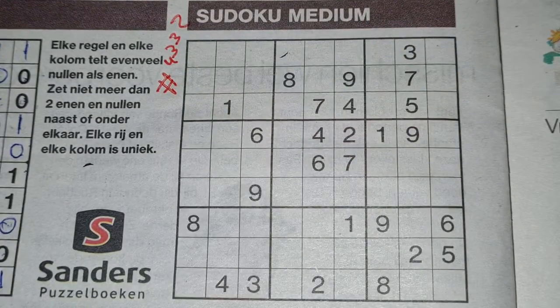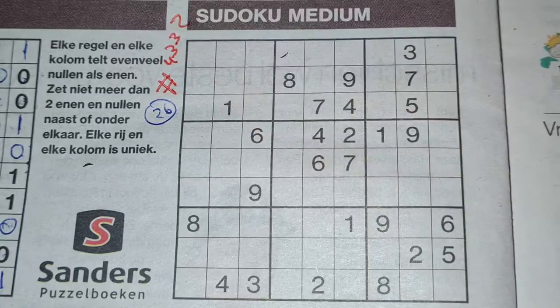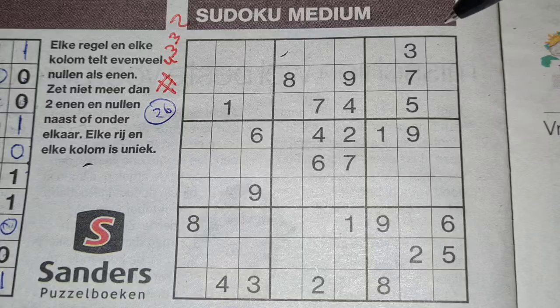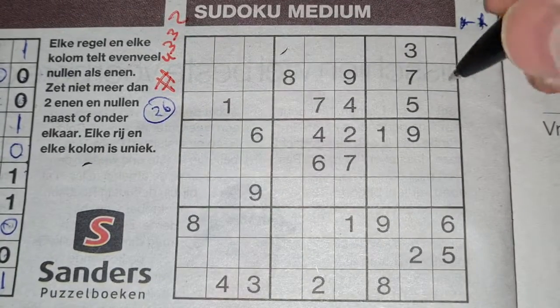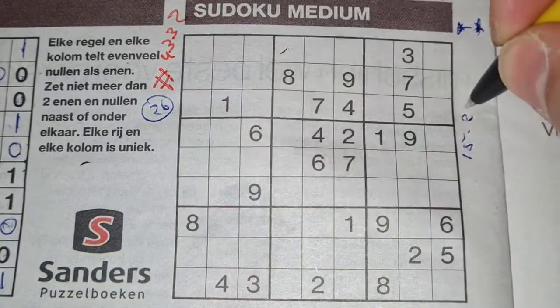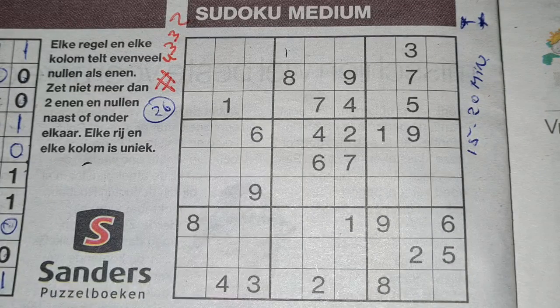4332. All right. Before I start, I always count the printed digits. Well, this one has 26 printed digits. Correct me if I'm wrong. If you compare with the 1 star, 2 stars, 3 stars, and 4 stars Sudokus in the additional, yes, this will be a 2 stars. For a 2 stars puzzle, I need 15 to 20 minutes to solve. That's my time limit. So let's get started.